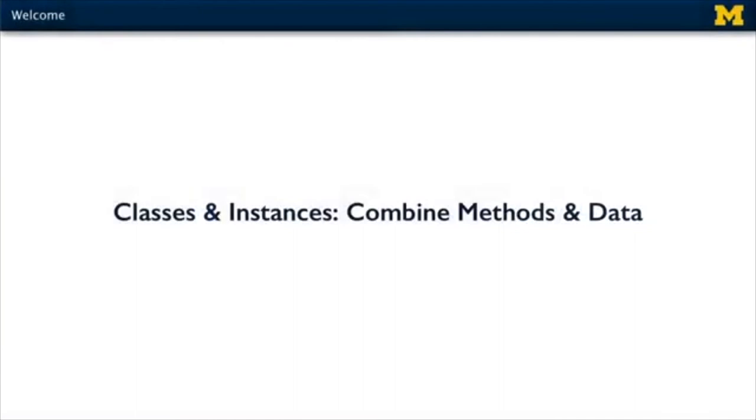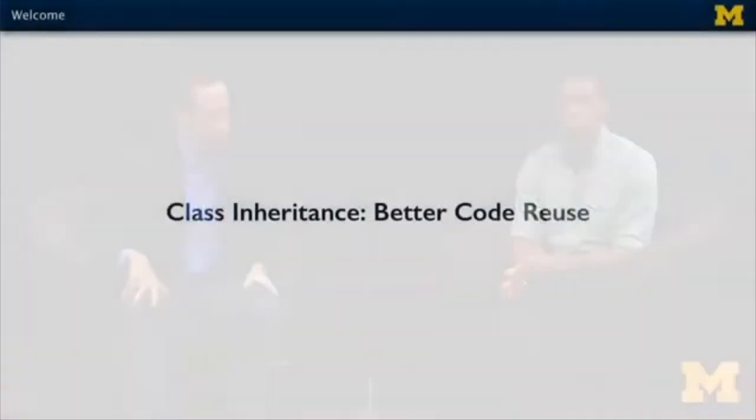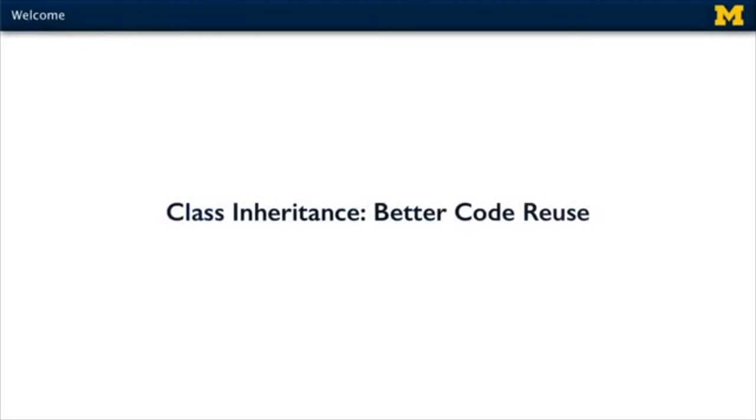I'm Steve Oney. I'm Paul Resnick. We're both faculty members at the University of Michigan School of Information. In this course, you'll learn about classes. Classes are nice because they allow you to combine the methods and data that are relevant to some problem into one nice, easy-to-use package. In fact, classes are so nice that some programming languages like Java require you to use classes in order to use the language at all. Python makes classes optional, but as you'll find out in this course, they can make your code much easier to read and write. You'll also learn about class inheritance. Class inheritance allows you to reuse code, which can make your code a lot more concise and easier to read.